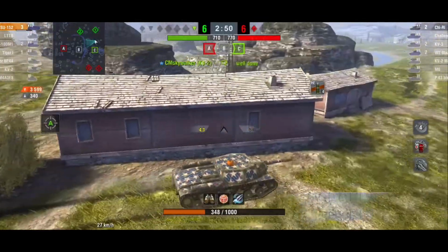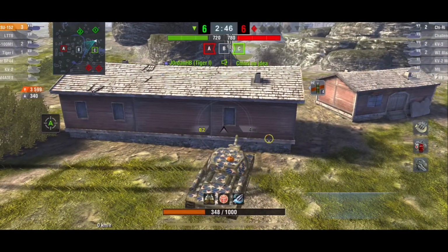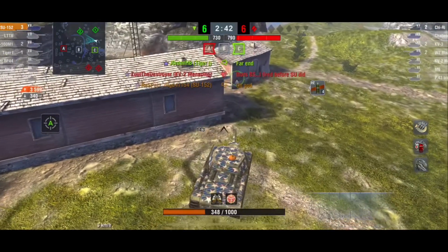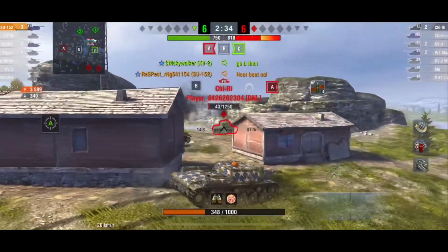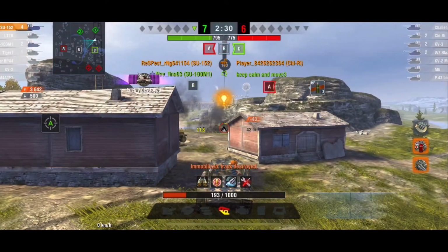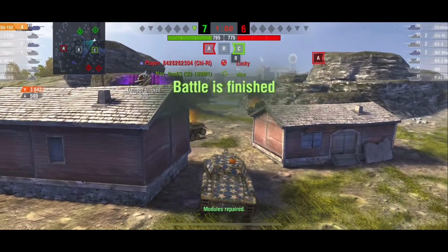His only hope is going to be hopefully to bait the shot from the SU and having the SU miss. But it's going to be very, very close. So he's going to sit here behind this building waiting for that Chiri. Here comes the Chiri. He's going to turn around, gets a snapshot, and takes him out. So a very good game there from Respect RNG.